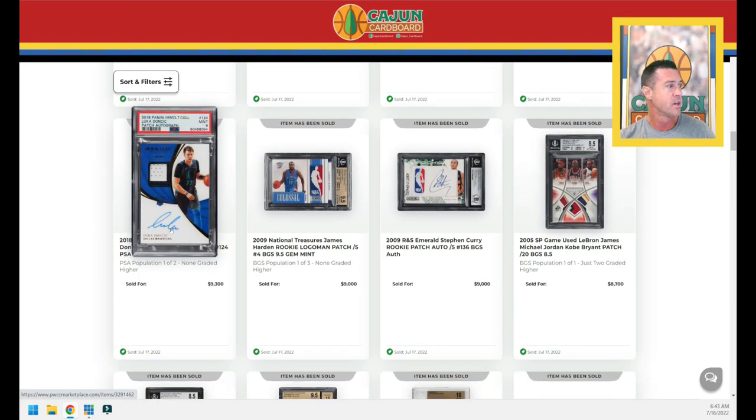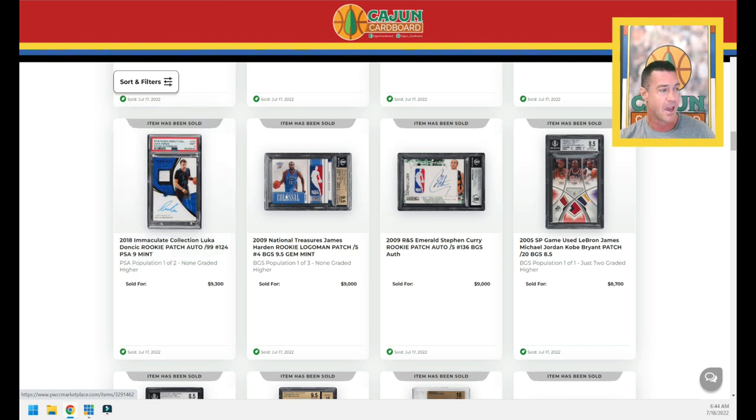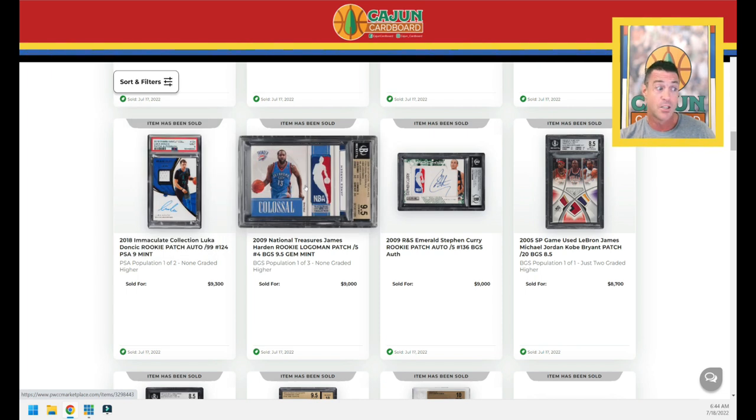After that, we've got a Luka Doncic Immaculate RPA. This is his true RPA, numbered to 99, Pop 2, none higher, sold for $9,300. That seems kind of cheap to me. Doncic cards have taken a little bit of a dip. It's a two-color patch. Three-time All-NBA. I mean, he's ridiculous.